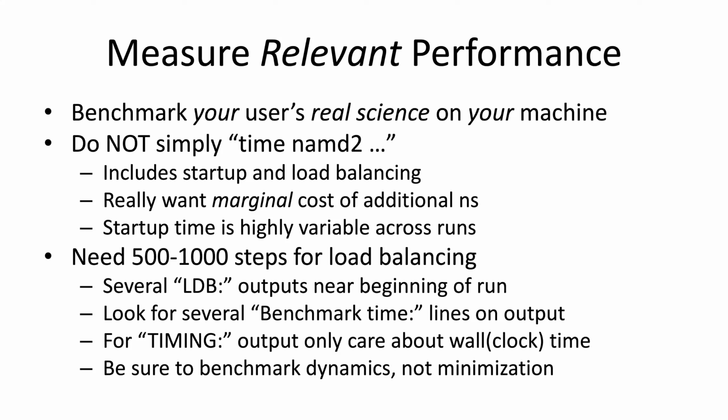Don't time overall execution, first of all, because that includes startup and load balancing, which are very sensitive to things like the file system. And load balancing takes a little bit longer on larger node counts, but you only really have to do it at the beginning. So what you really want is the marginal cost of an additional nanosecond. You need the first 500 to 1,000 steps just to get the load balance measured. Remember, for CPU-based runs, this is a measurement-based load balancer. And it also lets any transient performance effects get worked out.